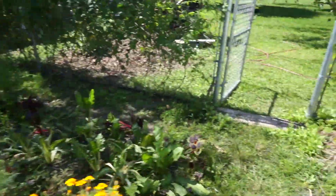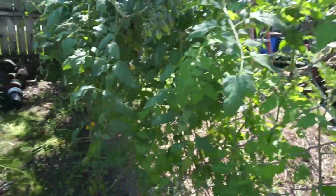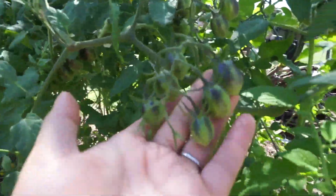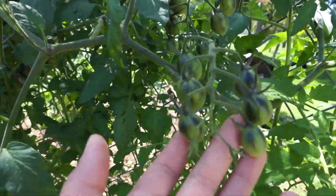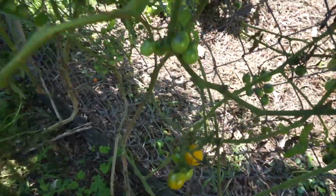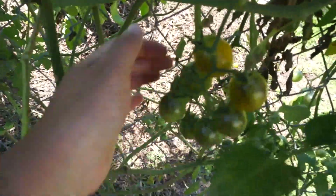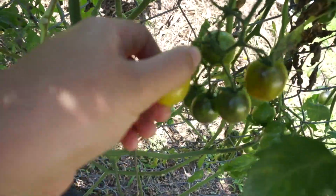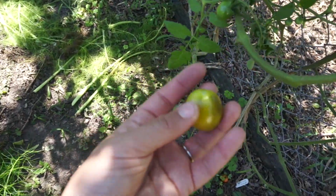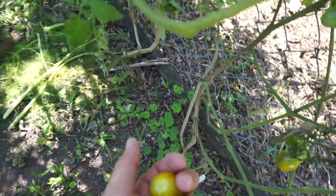So I guess I'll start with the first row. Over here I have tomatoes, some cherry. I think it might be an indigo kumquat. You can see that they're kind of yellow. So I think this is the indigo kumquat.